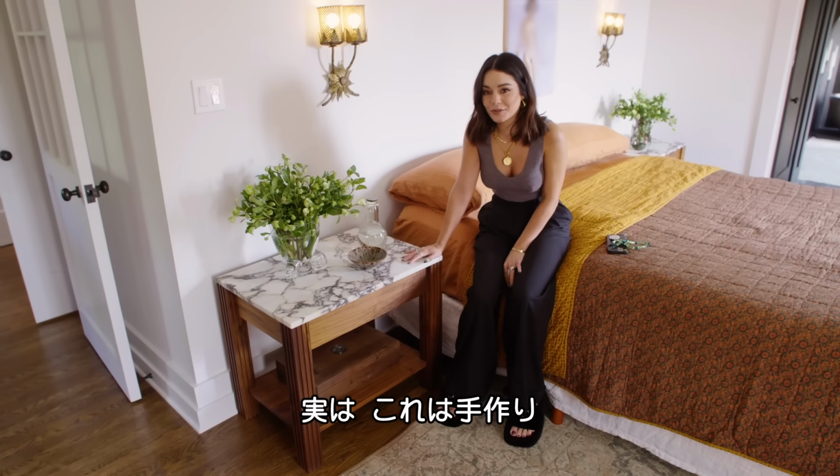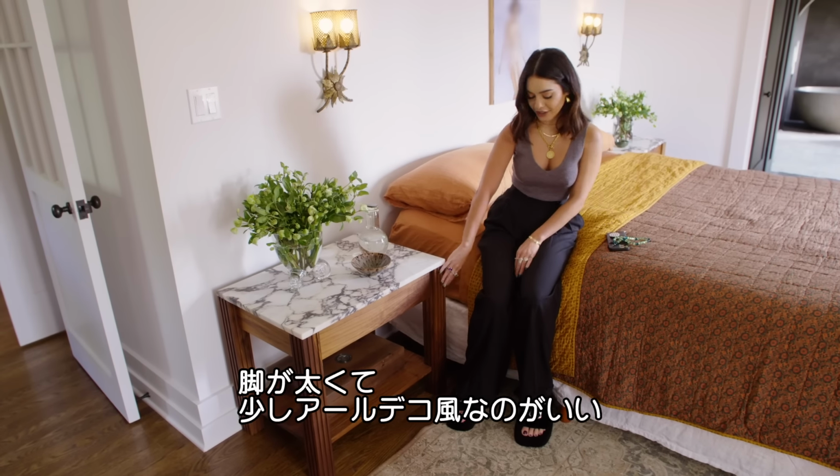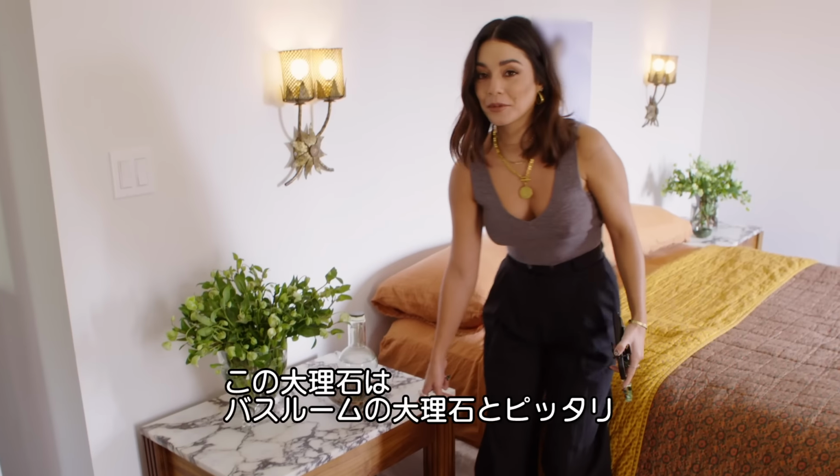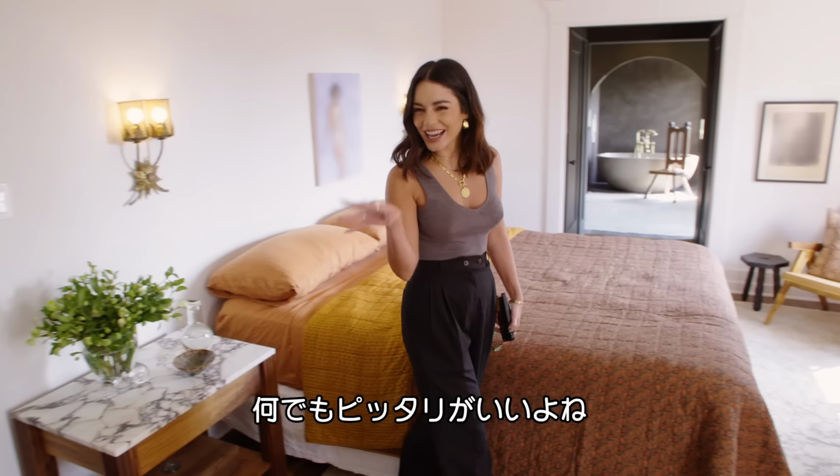These I had made, which I am just obsessed with. These legs that are thick and kind of have an Art Deco-y feel to them. And this marble actually goes perfectly with the marble in my bathroom. We love when it all ties in together.